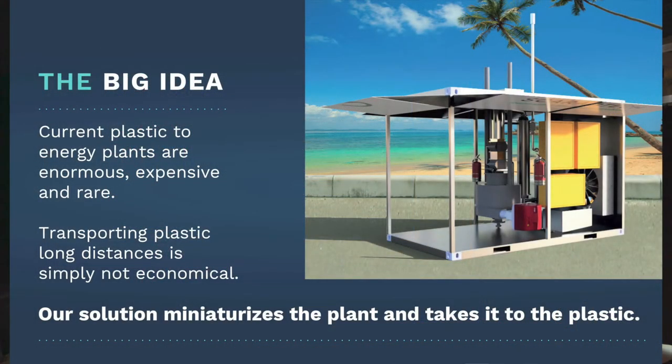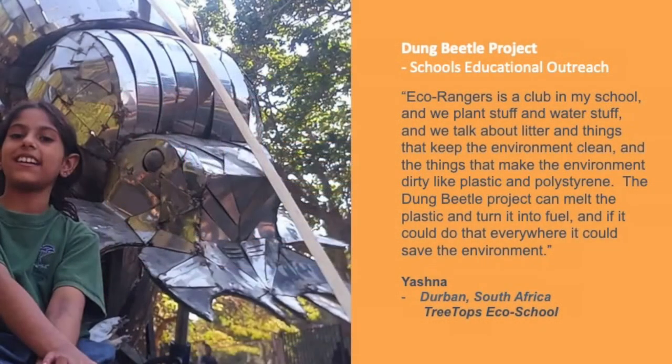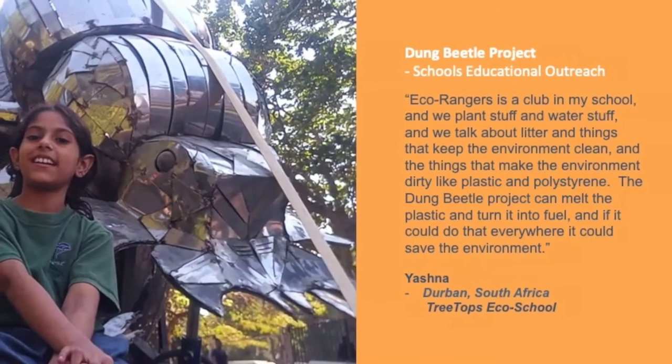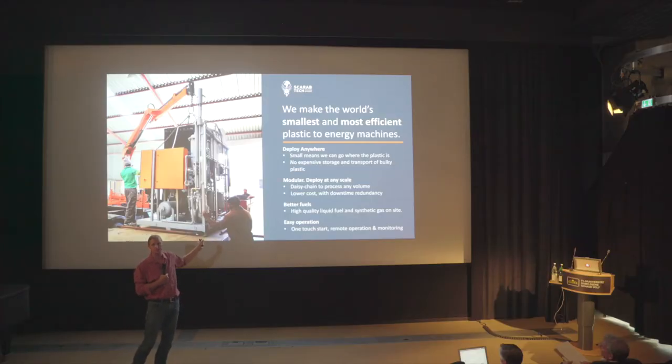These will be placed at recycling plants and municipal dumps in isolated communities where people can bring their plastic and get involved in their community through the Dung Beetle project. This is our offshoot, Scarab Tech. We will talk to people, get them involved, get schools involved, and then get kids like Yashna to actively pursue their parents to make sure that they are recycling and that their plastic is going to a safe disposal site that is managed by one of our Scarab Tech Beetles.